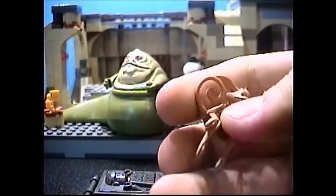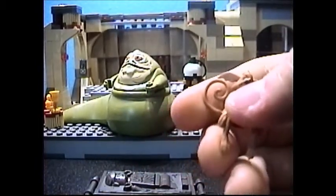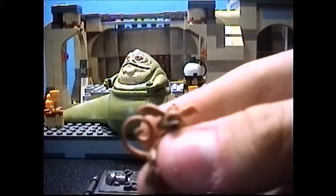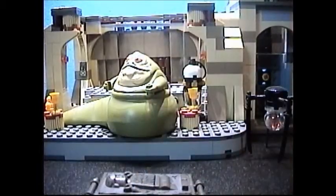I like this a lot, and this is the only set that he's in, because I don't believe that he's in Jabba's Palace set. I mean the Jabba's Sail Barge. Could be wrong there, but I'm pretty sure he's not. So he's exclusive to the set, along with Ula, Bib Fortuna, and a few others, the Han Solo.